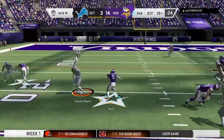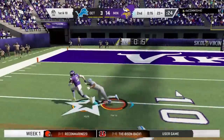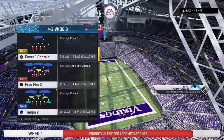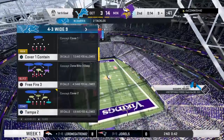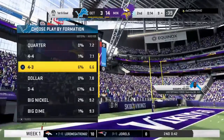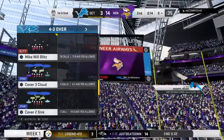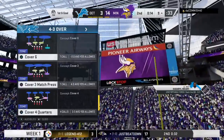They'll run on first down. And he gets it inside the 10 to the 9. Now the Vikings will use the second of their timeouts as they'll stop it with 14 seconds to go in this first half. First and goal at the 9-yard line.